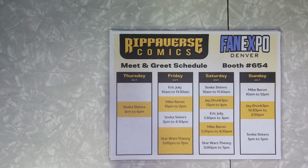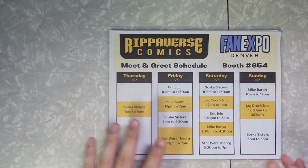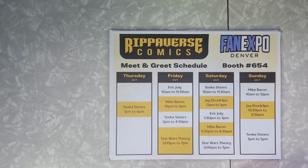But I mentioned a good bit ago that the Rippaverse is going to be at Fan Expo. I'm not going to be in Denver, which is where this Fan Expo is being held. But if you are, it's going to be from the 4th to the 7th, so 4th of July weekend. And this is the schedule. The Saskos will be there Thursday from 1 to 6 p.m.